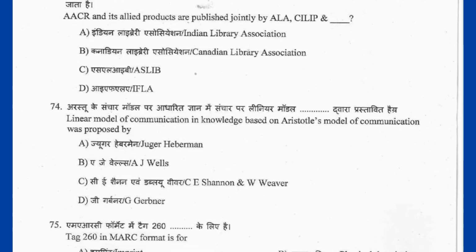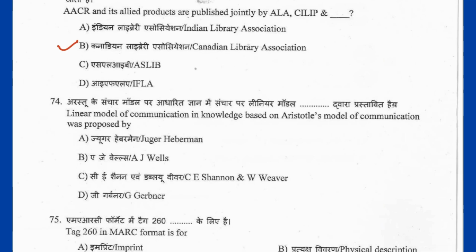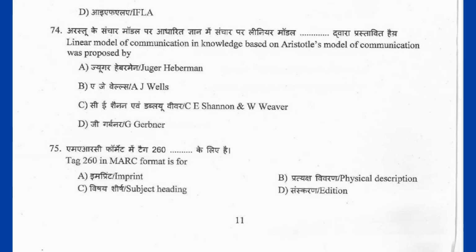Okay. Now, AACR and its allied products are published jointly by ALA, CILIP, and Indian Library Association, Canadian Library Association, ASLIP, and IFLA. The correct answer is Canadian Library Association. Moving to the 74th question. The linear model of communication, based on Aristotle's model of communication, was proposed by Jurgen Habermas, A.J. Wells, C.E. Shannon and W. Weaver, or G. Gerbner. The correct answer here is option number B. I would say C. All right. C is the correct answer. Now moving to the next question.